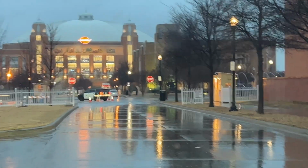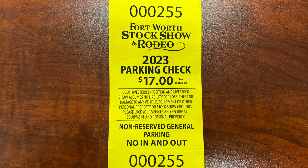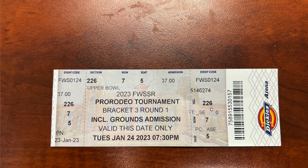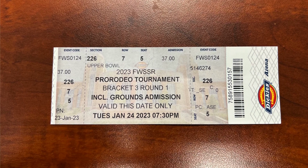So we are headed over to the Fort Worth Stock Show and Rodeo. I just threw up right here the information so that you could see the tickets. It was $17 for parking, and then here is the ticket for the Dickies Arena on Tuesday, January 24th.